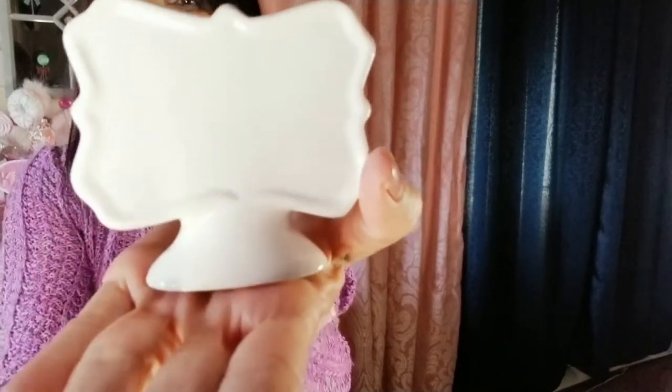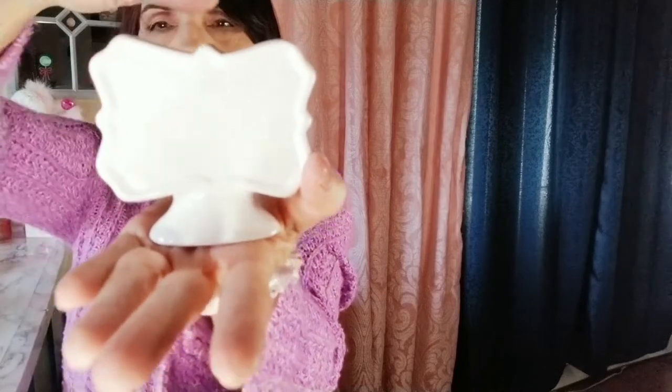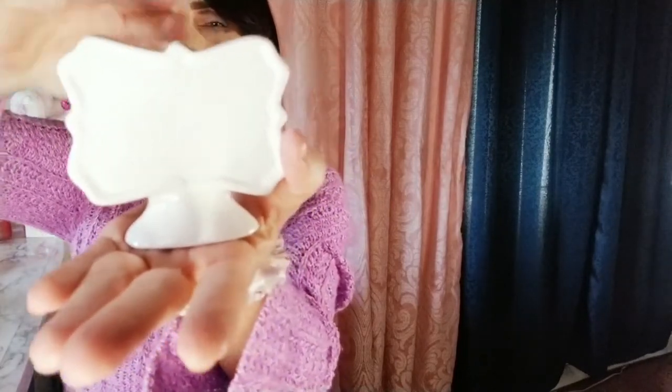And okay, this is so cute. You can personalize it. It's the ceramic little stand sign, and you can just take one of your paint pens, and I am personalizing it for my daughter for her birthday. I have decorated, and I will try to show you guys that in this video. But it looks really cute in here. And I'm super excited about her birthday dinner and giving her all her gifts that I've been picking up.